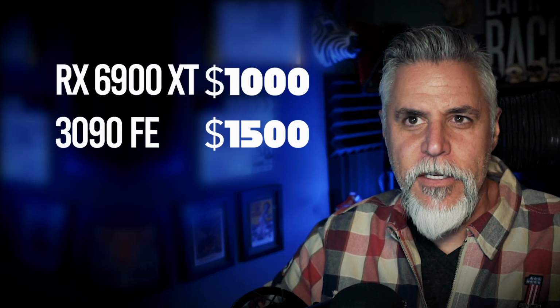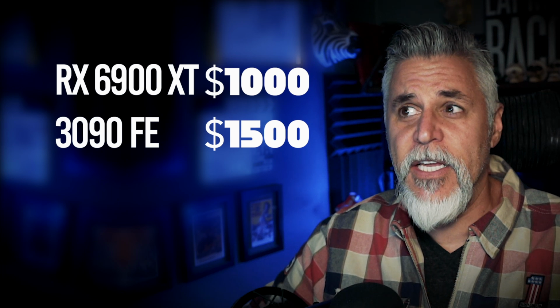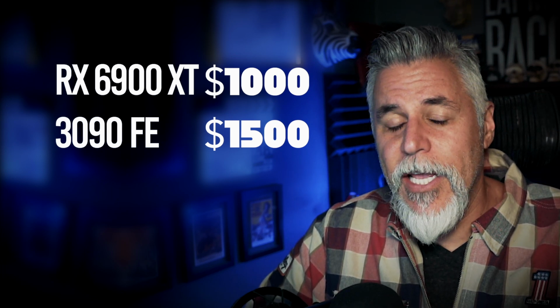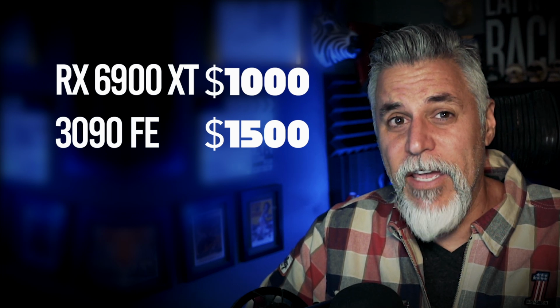Okay, so now that we know the numbers, and we have a really good idea where these cards are coming in at, let's look at the average differences as well as the price point and see if these cards are worth everything that they say they are. Okay, so first off, for value comparison, obviously the 3090 to the 6900 XT, you're looking at a 33% increase in price for NVIDIA for what appears to be almost break-even performance.